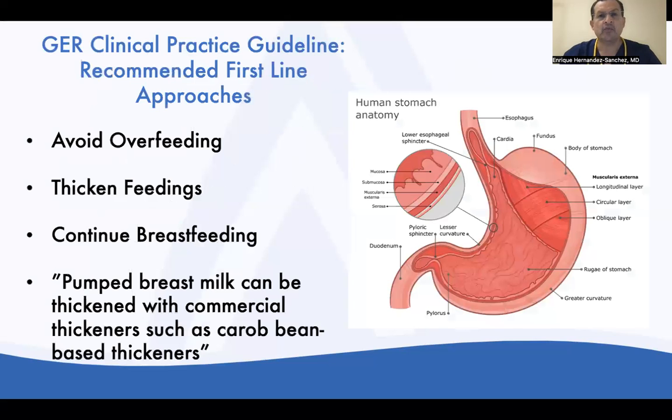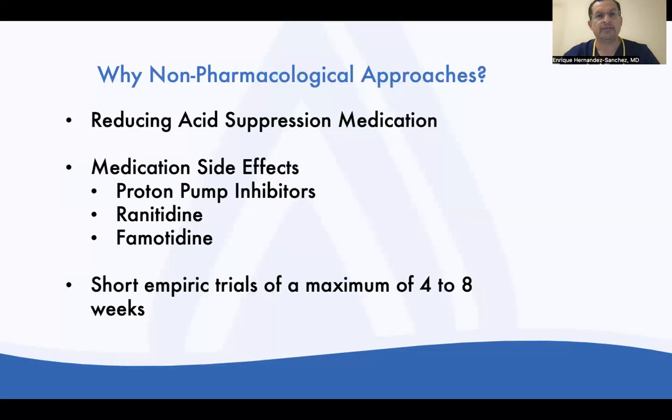Now, why is it that we do not want to have medications as a first line? I think it's important for us to remember that there are certain side effects of medications. We have all heard about the fact that ranitidine was recently pulled out of the market when we have used it for almost 40 or 50 years.